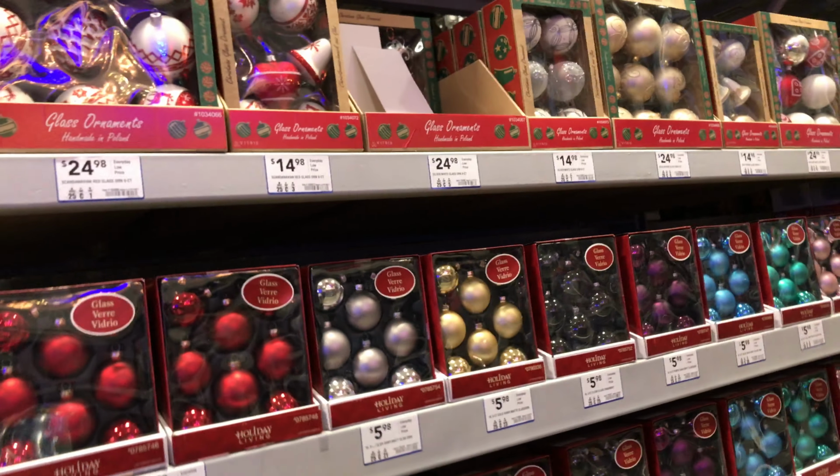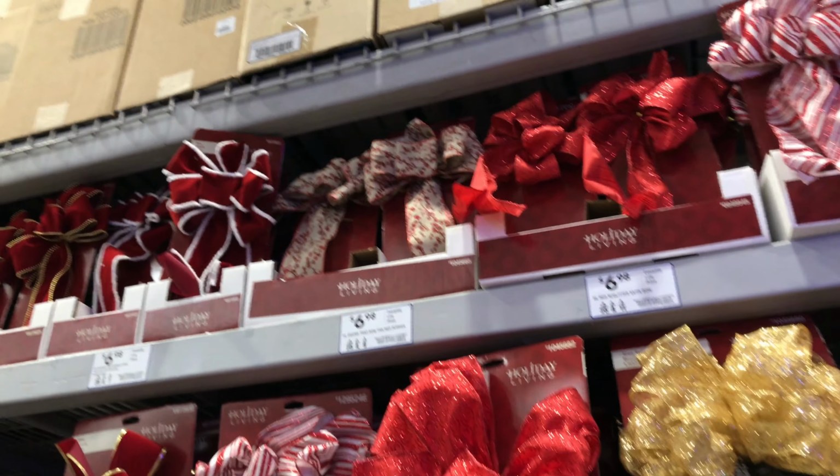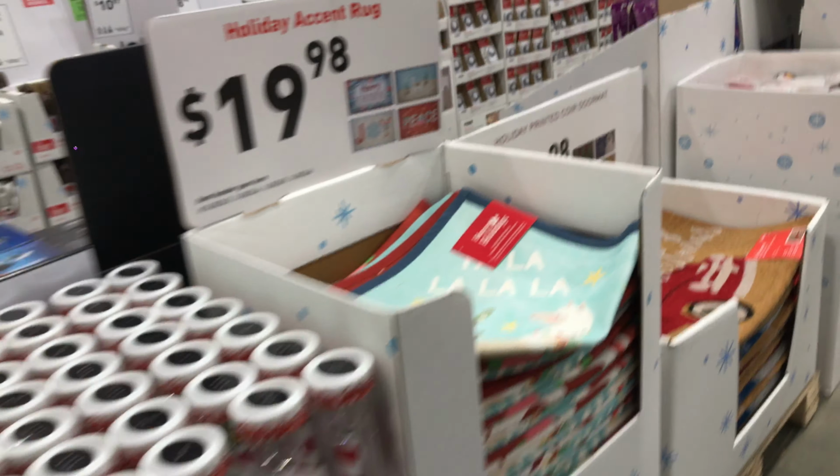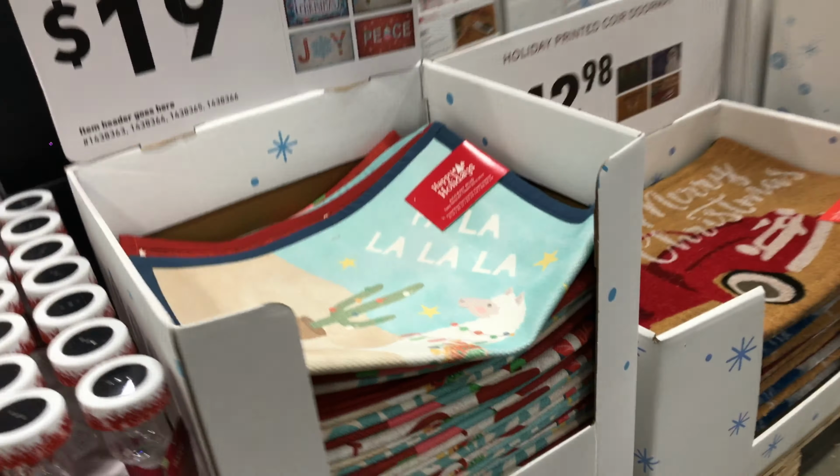Got the little town and different lights, bows, and I guess just the little mats. They seem to have, sorry about that. They seem to have these llama thingies and large, looks like bigger size candy cane ones.